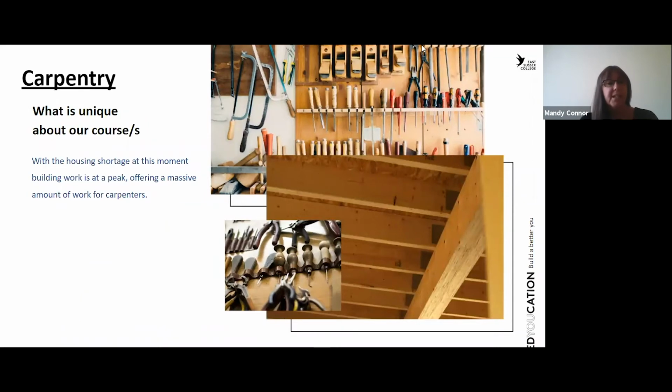What is unique about carpentry? So with the housing shortage at the moment, building work is at its peak, offering a massive amount of work for carpenters. However, with some of the site closures recently, it's a little bit difficult at the moment, but this prepares you for your life skills and to be able to go out into the profession.